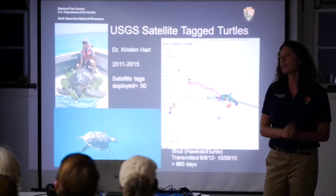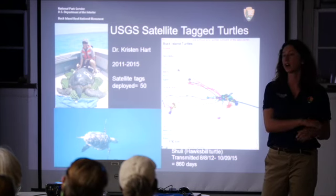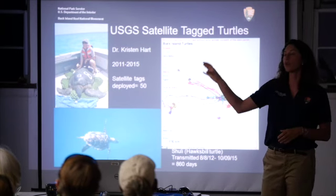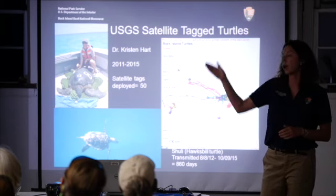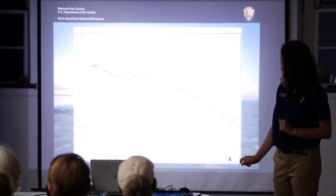So we satellite tag a lot of turtles with USGS and Dr. Kristen Hart, and we can tell you where sea turtles go for their foraging time. They often travel really long distances to forage for the years in between, and then come back down to nest. I have a really cool graphic that shows this. This is a hawksbill sea turtle.